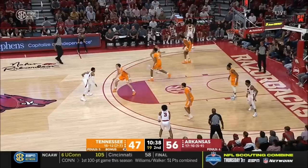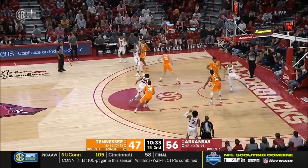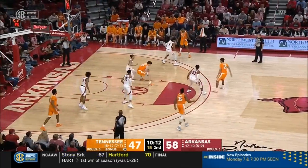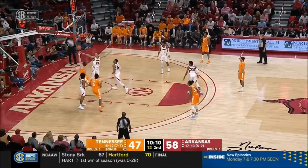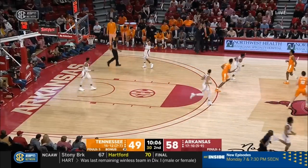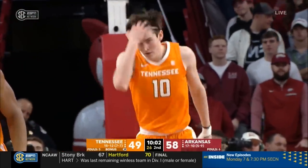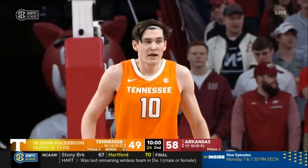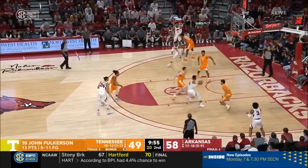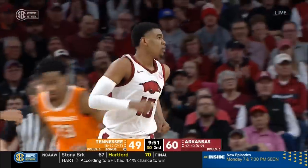And keep an eye on Jones, who creates space, fades, fires, and hits. Might have got away with a stiff arm. Inside Fulkerson. Fulkerson, wild shot. How in the world did he get that to fall in? I don't know. I don't even know what that was. I want to call it a hook shot, kind of. Maybe. Yeah, maybe, kind of. It went in, two. And Jones just continues to dominate.